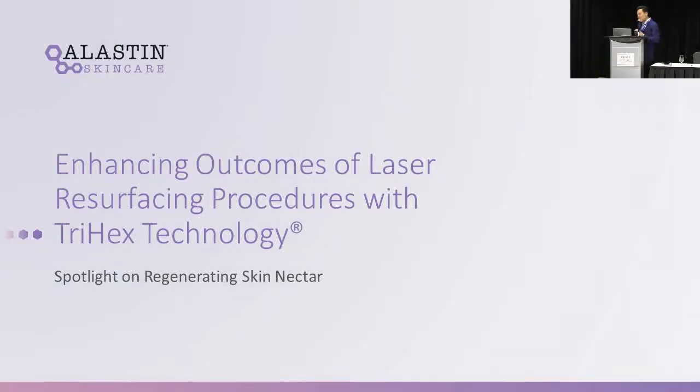So the reason why we're using this is we want to enhance our outcomes, enhance our procedures. One of the things that we do a lot of is laser treatments, right? All of our clinics have lasers and laser treatments. So we're going to show you some of the things that can happen when you use elastin with some of your lasers and other procedures. We use it for all of our procedures in our offices, actually.